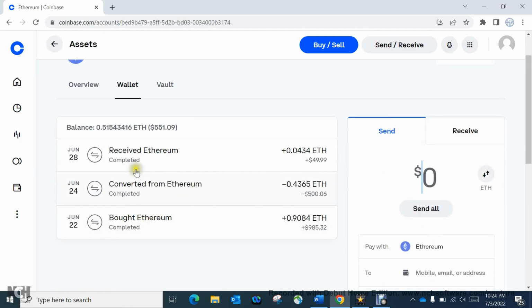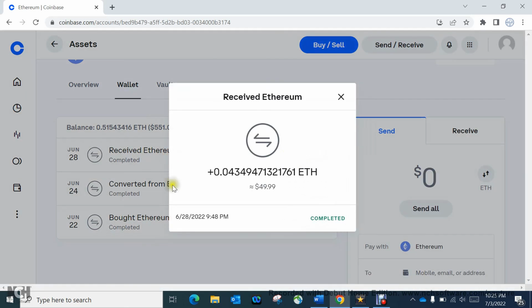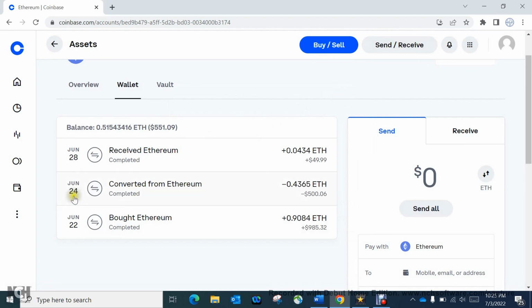By clicking on Ethereum and then the wallet tab, I not only see the transactions, but also my bonus $50 worth of Ethereum that I got for staking $500 of it. But it took a few days for the bonus to get processed and put into my account because I received it on the 28th, even though I staked my Ethereum on the 24th. But I did get my bonus.